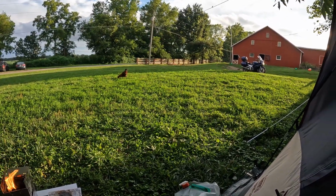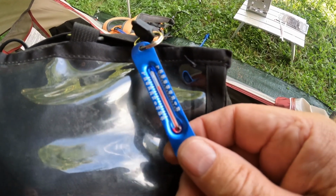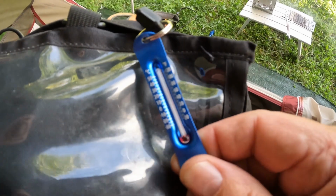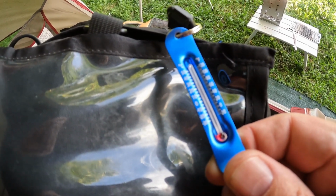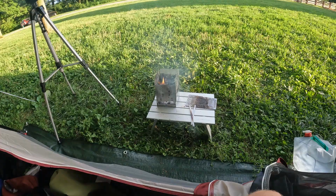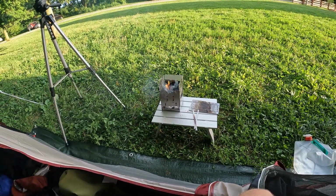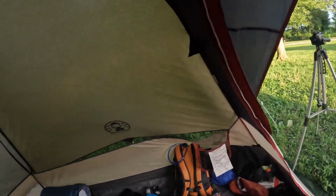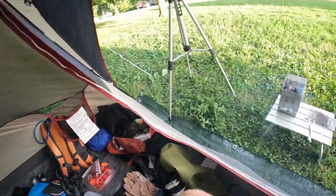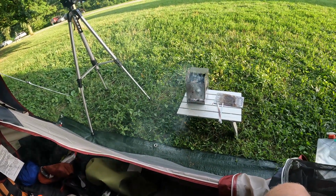Great little camping spot. I believe my handy dandy thermometer thing is saying it's pretty much 80 degrees, maybe 79 or so. Of course, of all the directions the smoke could blow, it's blowing right into the tent. But, you know, we can use a little fumigation in here. Better the smoke smell than my smell. Oh.